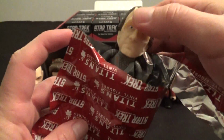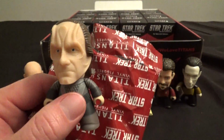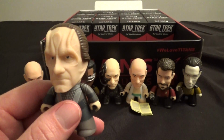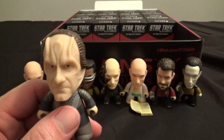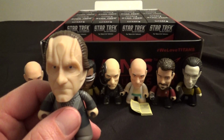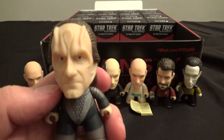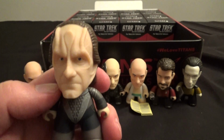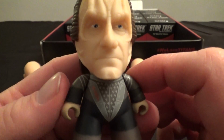Or no doubles is what I'm trying to say. So who is this? Oh, this is Madred, right? Isn't that his name? The Cardassian guy? Yeah, he's only 1 in 20. And he's got no accessory there, as I rustle the package off camera to make sure there's nothing in there.